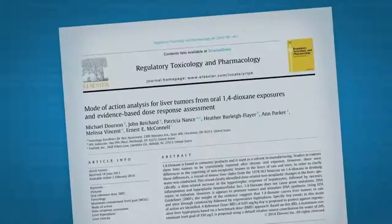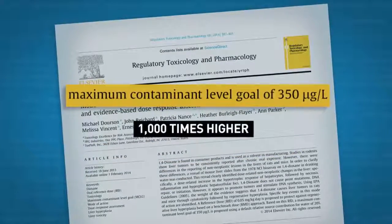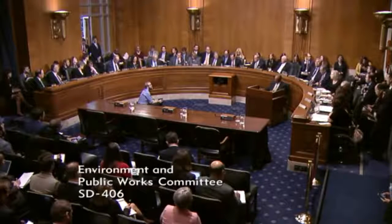In July, President Trump nominated toxicologist Michael Dorison to lead the EPA's chemical safety program. While working as a consultant for a manufacturer that uses 1,4-dioxane, Dorison co-authored a 2014 paper that found the safe level of the chemical was 1,000 times higher than the EPA's 1 in a million cancer risk, a point that was raised during his confirmation hearing. In late October, the Senate Committee on Environment and Public Works narrowly approved Dorison's nomination on a party-line vote. But earlier this week, Dorison withdrew himself from consideration after it appeared he might not win full Senate confirmation.